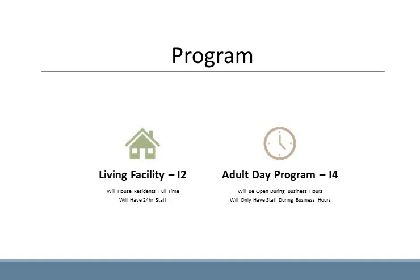Hope's Haven has two main building types, I-2 as a living facility and I-4 as an adult day program. This living facility will be for the residents who live there full-time and have 24-hour staff. The adult day program will function more like a regular school and will be open during business hours with staff that work specifically in that part of the facility.